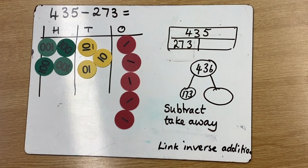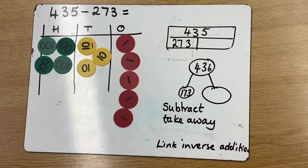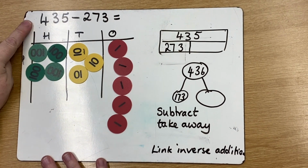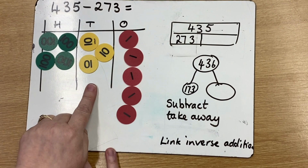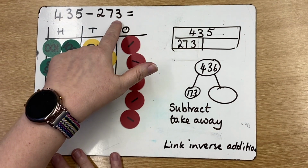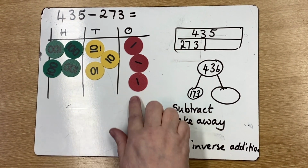So we pick up the story from year 2 and we work on the next set of numbers up to 1,000. So same principles apply. So here is my 435, take away 273. 430 and my 5. We then start working with our smallest numbers. So our 3, take away our 5. So out of my 5, I can take away 3.